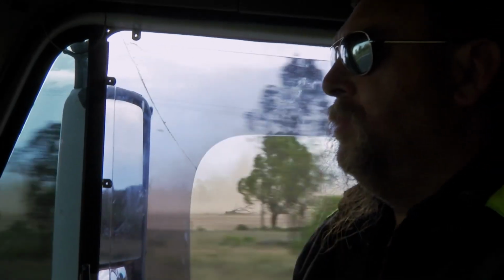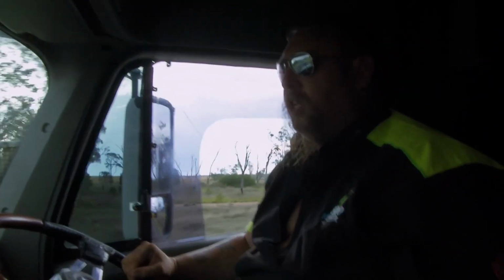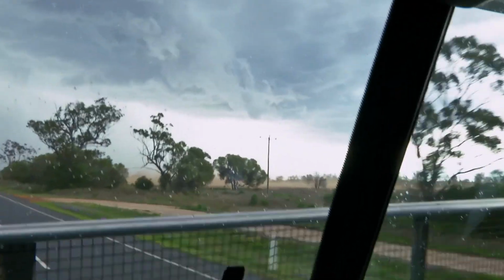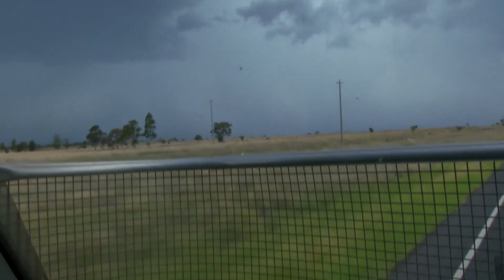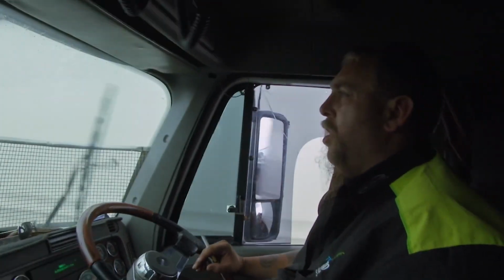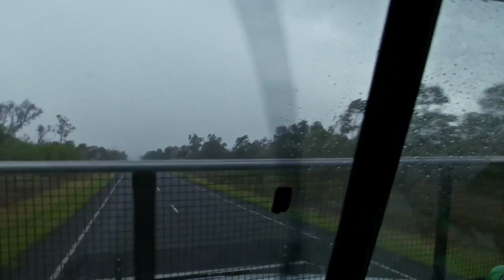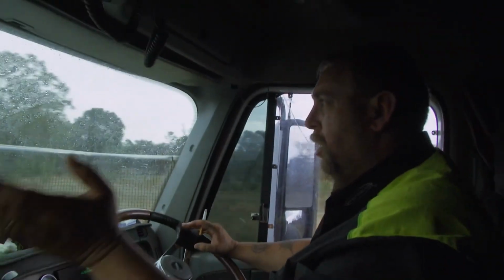But there's trouble overhead. This isn't just a rain cell, it's actually a storm cell. Where Turbo's going, a downpour would be a disaster, turning dirt roads into rivers. This is just giving me a glimpse of what I'm possibly going to be facing over the next few days. 50, 70 km an hour winds. Our rain's actually coming down and just sheets across the road.